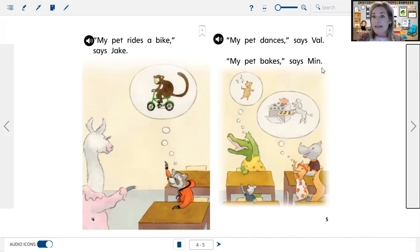Oh, wow. Lots of talented pets. Speaking of, let's think about this fantasy again. Let's look at the text, the words, and let's look at the illustrations, the pictures, and let's see what in the text and the pictures gives us the idea that the genre of this selection is a fantasy.